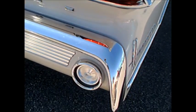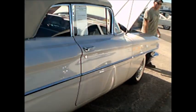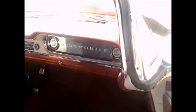No question, it's a big car. The Dynamic 88s were priced around $3,000. This would have been a little bit more because it's a convertible. That's really a bargain price for an Oldsmobile with a nice V8 engine and high drama.